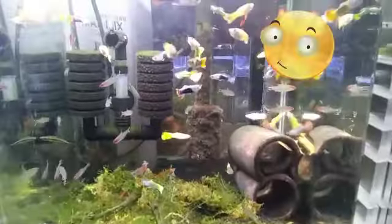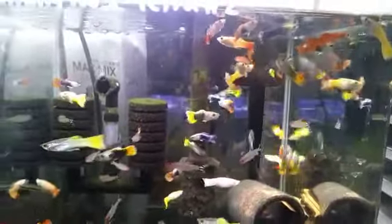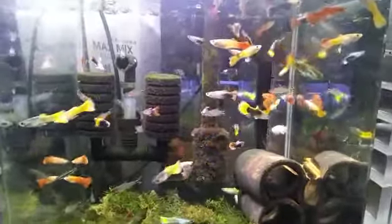Look at them beautiful black arowanas. Oh yes, I'm in love. I'm gonna pick these guys up, man. Look at these gorgeous. Look at these beautiful guys right here. Beautiful, man. Beautiful.